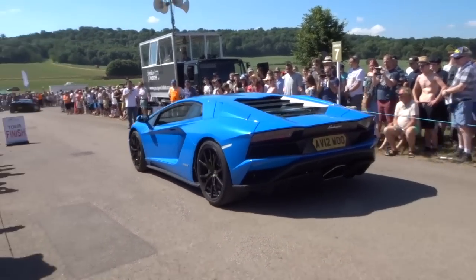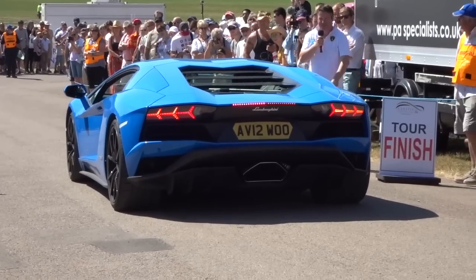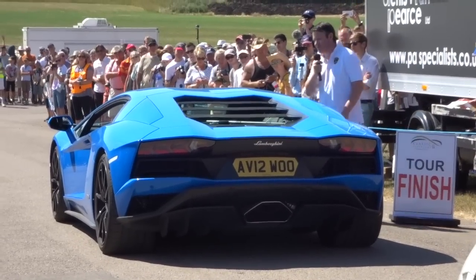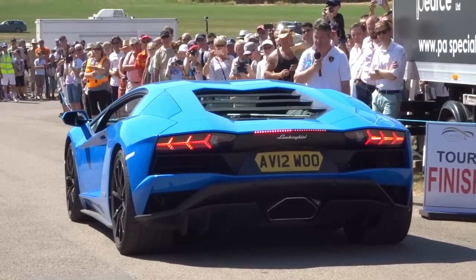Now we have the very latest Aventador. This is an Aventador S. My wife's in the passenger seat, so behave yourself, Lucy. So this is 3.6 seconds with launch control. Top speed is about 217 miles an hour. And it's lovely. And I know that because I've just driven it back from Italy, this particular one.